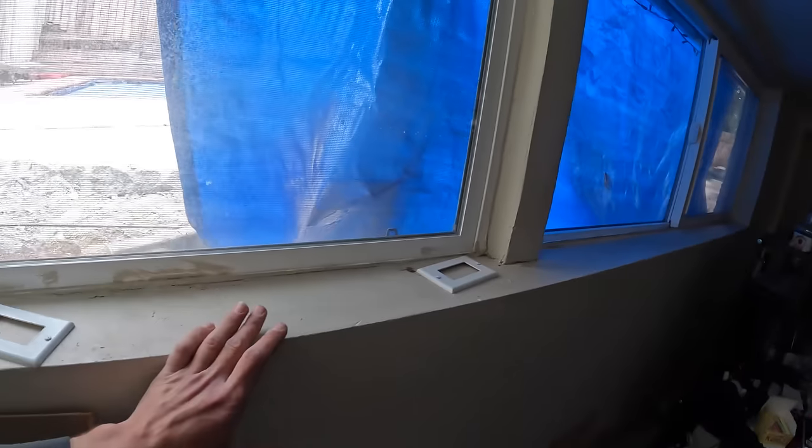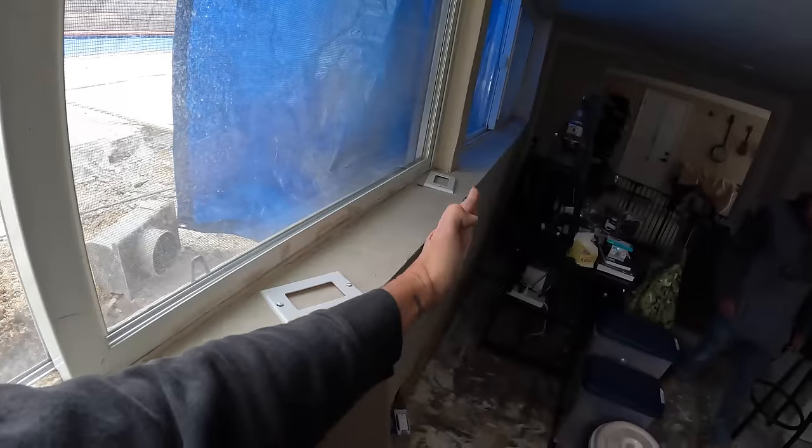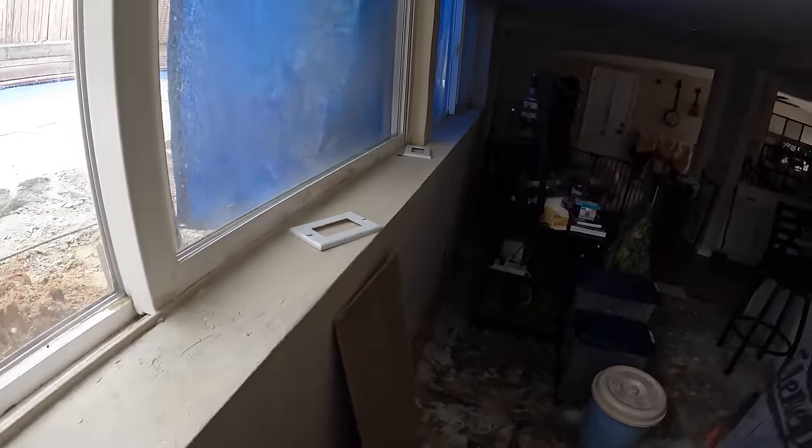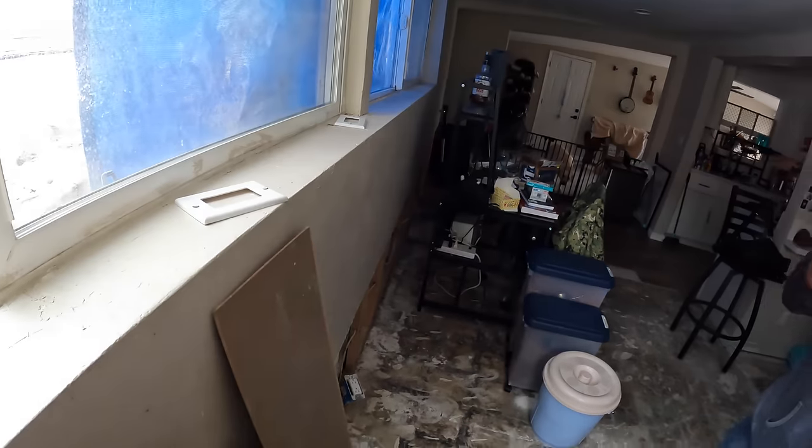But check this out. Mira, Abel. Look at this, the wall. So I don't know if it's going to show up as good on camera as it does in person.